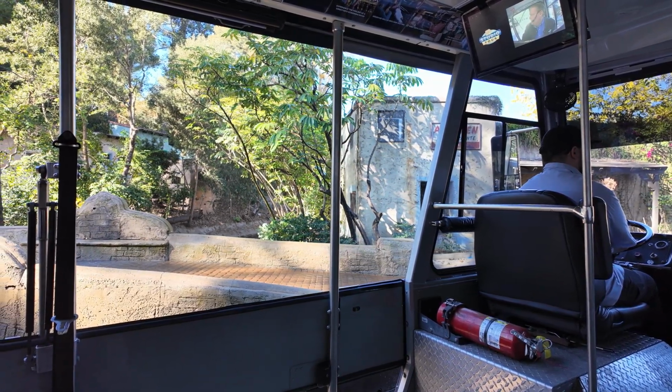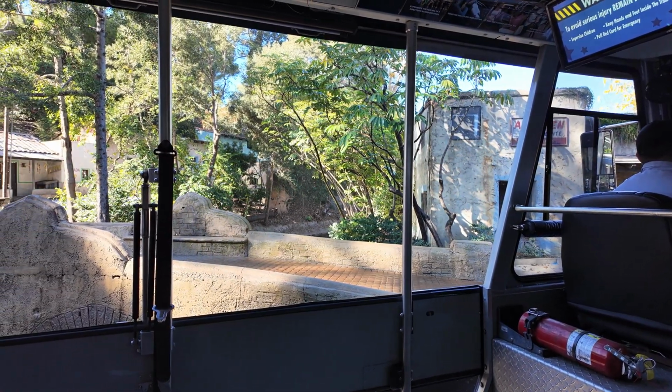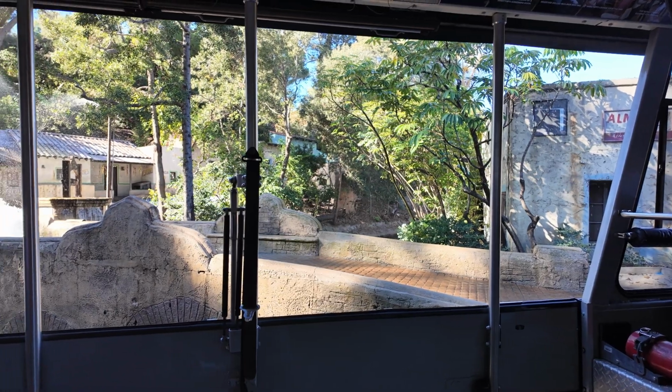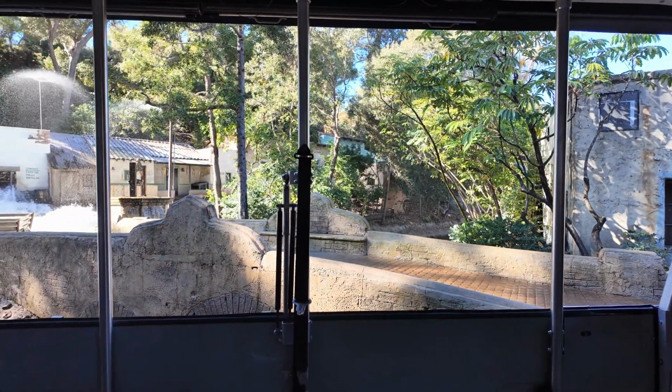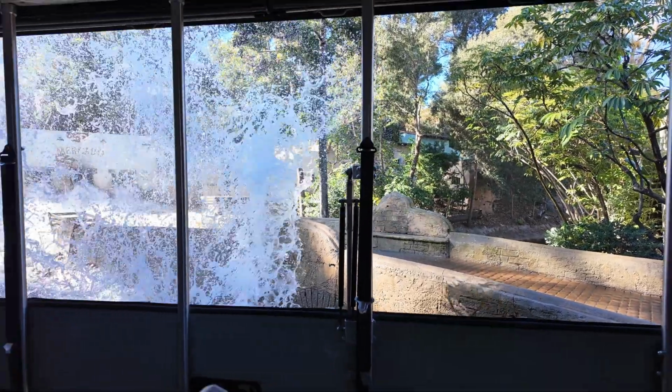Last time this happened, I almost got fired. It created a huge mess. It can't happen again or I'm really in trouble. Oh, no, it did. It's a flash flood. If you're in a blue seat, you may get wet. They're all blue. And car 1, you're not safe either, by the way.